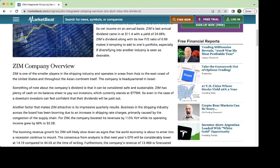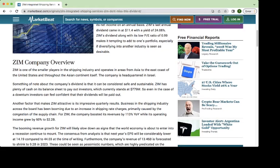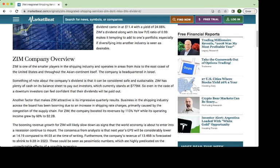shows investors that they could, A, continue paying a big dividend if they want to. They could just keep that dividend yield high. And also it shows that they could survive any kind of downturns in the market. They could hopefully hold up a little bit better than some of these other shipping stocks that don't have all this cash on hand. So that's also super, super positive.